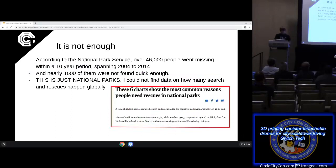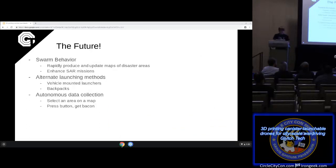But as is, it's not good enough. According to the National Park Service, over 46,000 people went missing within a 10-year period spanning 2004 to 2014. Nearly 1,600 of them were not found quick enough, resulting in their deaths and many family tragedies. And yes, I said National Park Service, because this is just within national parks inside the United States. I could not find how many search and rescue operations happen throughout the entire nation, let alone globally. So you can imagine this number is much, much larger.